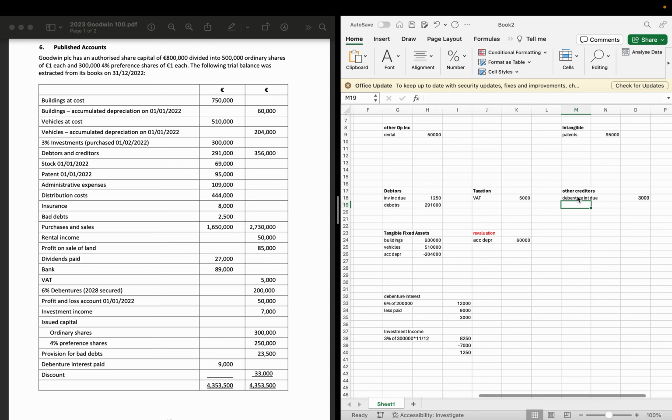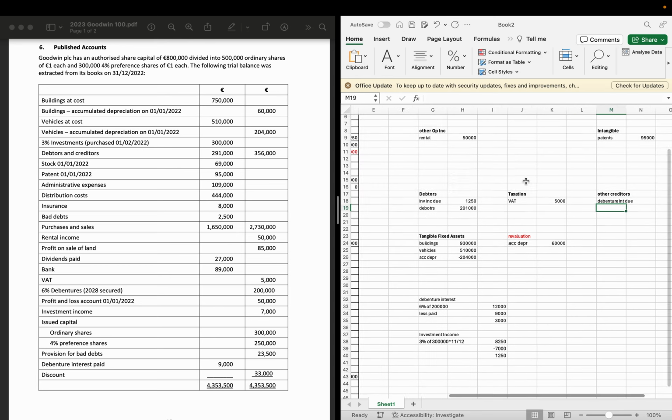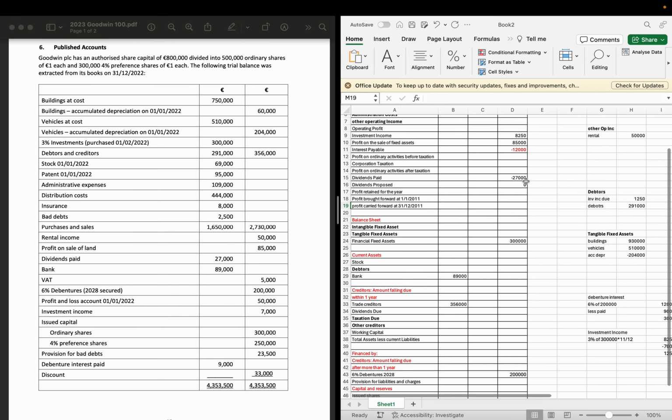Okay, so we'll put that in. It's money that's owed. We know debenture interest due would normally go into creditors, amount falling due within 1 year. It's not trade creditors, it's not dividends due, it's not taxation due, so therefore it's other creditors. Profit and loss, 50,000. Again, that's your profit brought forward. It's a credit, so we know that's an earning.